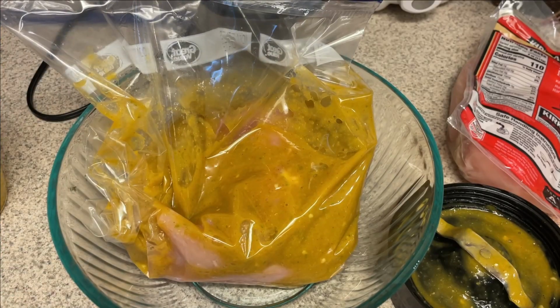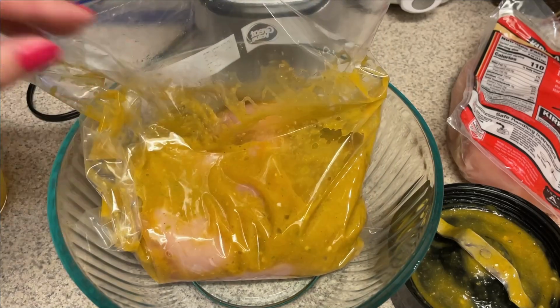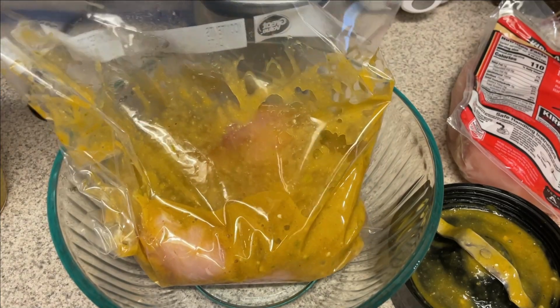So we're just gonna let this marinate, and then the night I have it for dinner, I'll probably just grill it in my air fryer since it's still hot. I don't want to have to turn on my oven. So yeah, there we go.